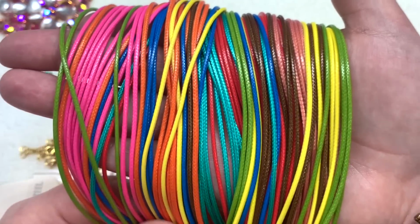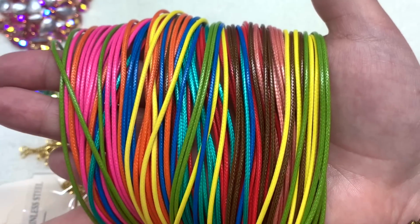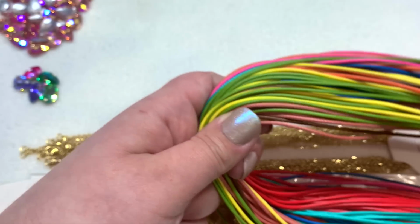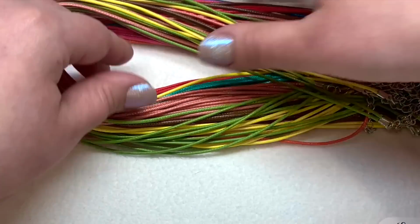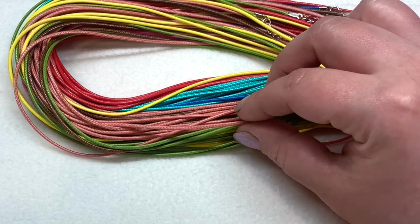So a good variety. I would have liked to have seen some of the purple and black mixed in here as well, but that's the name of the game with these assortments. You don't know exactly what you're gonna get. So this is just an example of what you might see if you purchase a pack like this of 100 strands. But the cord, it's not sticky or anything, and it actually feels very sturdy.